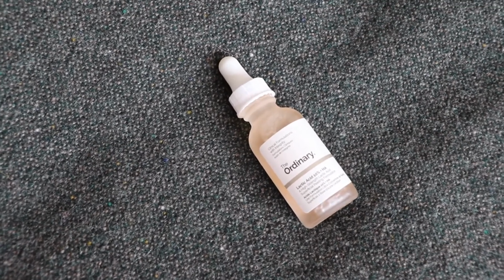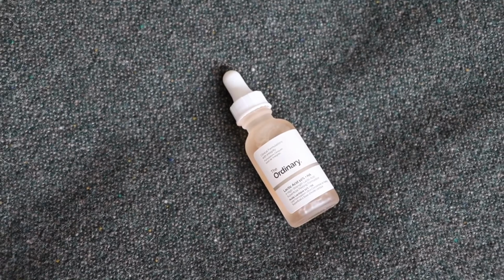Then from a brand that I'd heard about loads, this is The Ordinary, and their packaging, first of all, is just to die for. It's super basic, super minimal, and I've heard so many good things about this brand, and it is ridiculously cheap considering what it is.